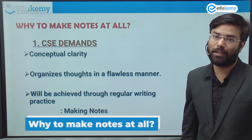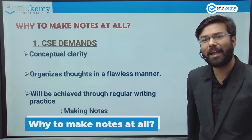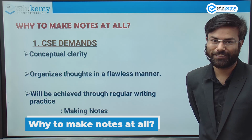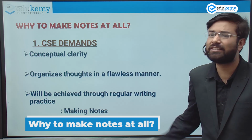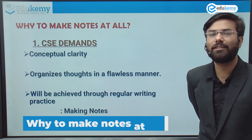Why make notes at all? These are small questions, but they come to everybody's mind while preparing for the civil service examination. So do not avoid such questions. Look, why make notes at all, when you have books and material in the market, you can scribble in them, you can write in them, you can use sketch pen markers.